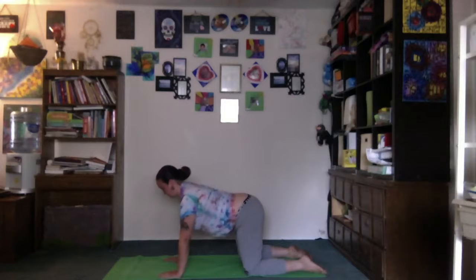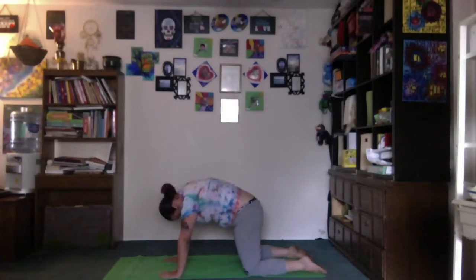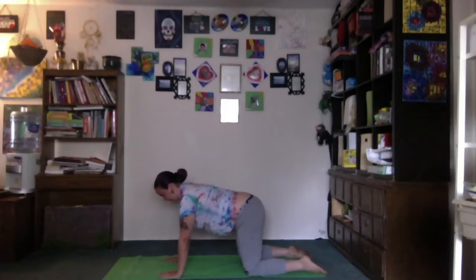Inhale, back to neutral. Pull the shoulder blades down, the back. Lift your heart and your head. Last exhale into cow. And come back to a neutral tabletop.